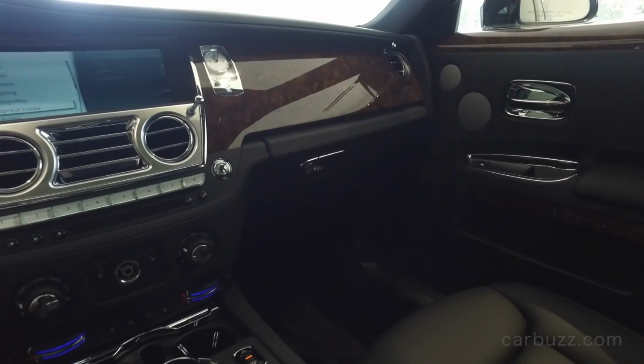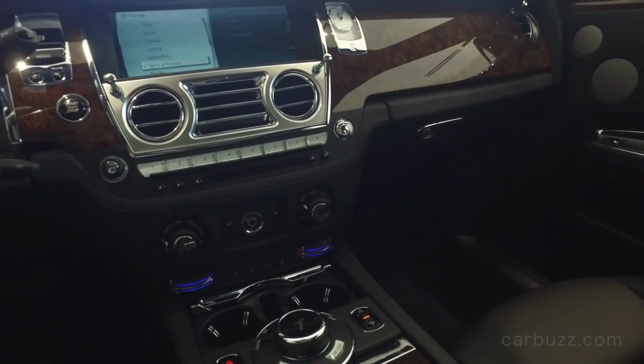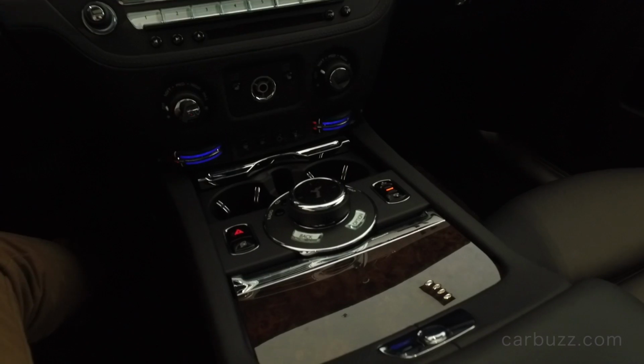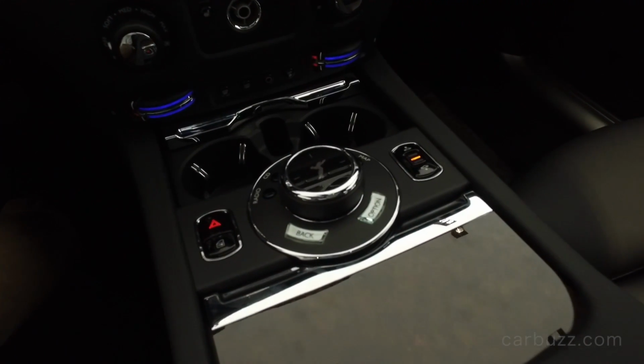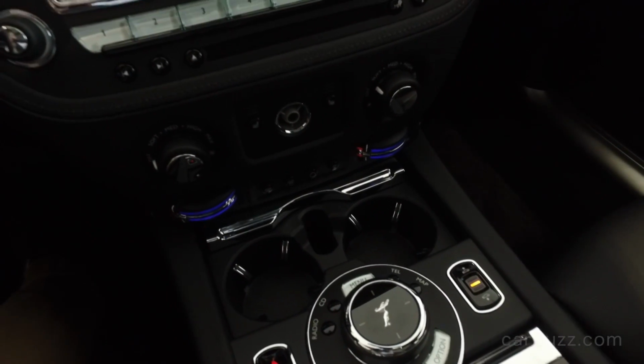Now, some of the tech that you're going to see here. You have a 10.2-inch display that's concealed behind an openable veneered cover. Actually, obviously, it's open right now. You'll see it close in a little bit. Satellite navigation system, premium audio system with a 600-watt 10-channel amplifier and 16 speakers with subwoofers.